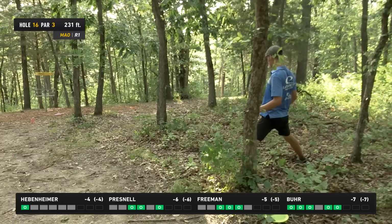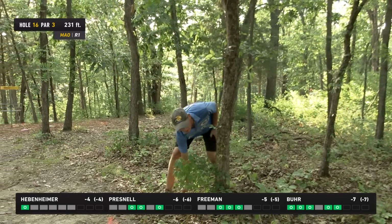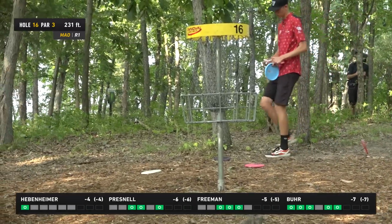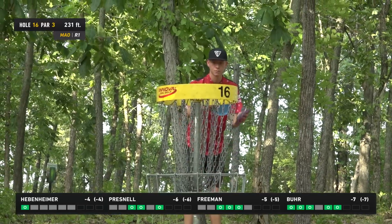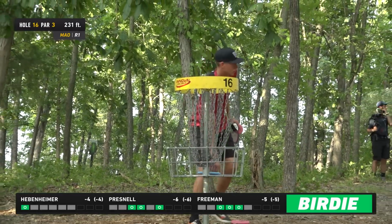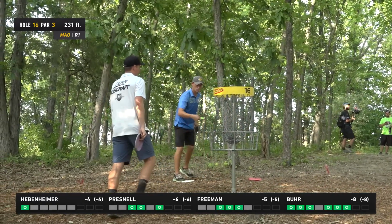Oh, off the band. Hebenheimer just been so close all day, like we mentioned. Yeah, it's going to be his 6th par in a row. That's frustrating. He's been throwing the disc really well. Gannon to move to 8 under. And then collects the birdie. That's his second turkey of the back 9, and he is moving.